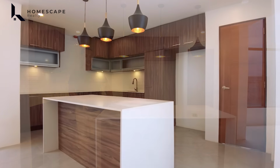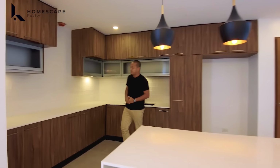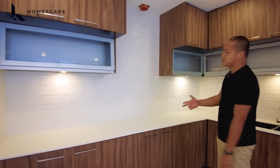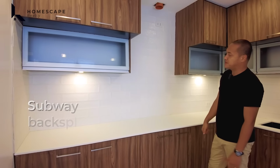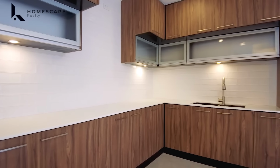So we have your breakfast nook or informal dining area. Pwede kayo maglagay dito ng kitchen stools or bar stools ninyo. Okay, for our food preparation area, dito sa inyong L-shaped counter, lots of food preparation space. We also have your Subway backsplash installed. And again, some texture. Your base and hanging cabinets. These are modular cabinets for your storage space.